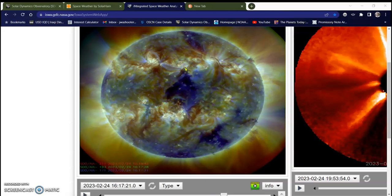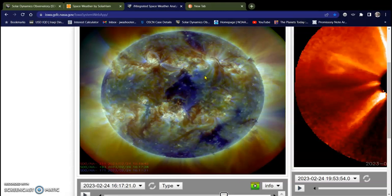And check this out, folks. This right here is a large coronal hole, an Earth-facing coronal hole right smack in the center. We're going to be getting some solar winds out of this, okay? So the combined plasma that came off of our coronal mass ejection and the M flare will be blending in with the coronal hole and hitching a ride. Could magnify it.